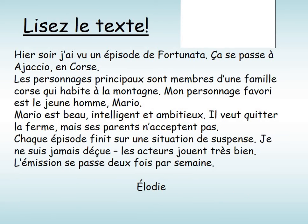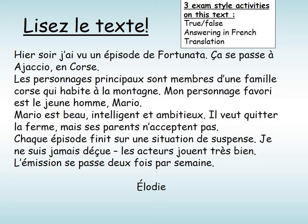Okay, so the first worksheet that you need to download is the one that's labelled Fortunata, or Reading Fortunata Gap Fill. Right, so I've got 3 exam-style activities based on this text. It's true or false. WJC love that. Can you identify the true or false statements? There's answering in French, which can be a little bit off-putting for some people, but in my opinion, it's arguably easier than answering in English. You'll see why. And translation. I've also included one of my own, which is gap fill, and we'll go through the techniques and so on and so forth.